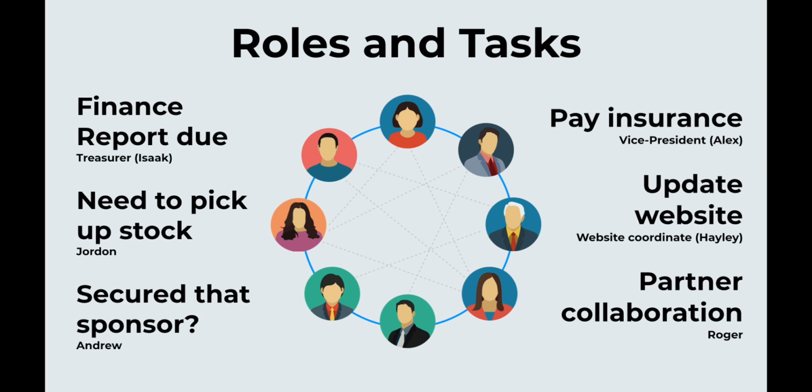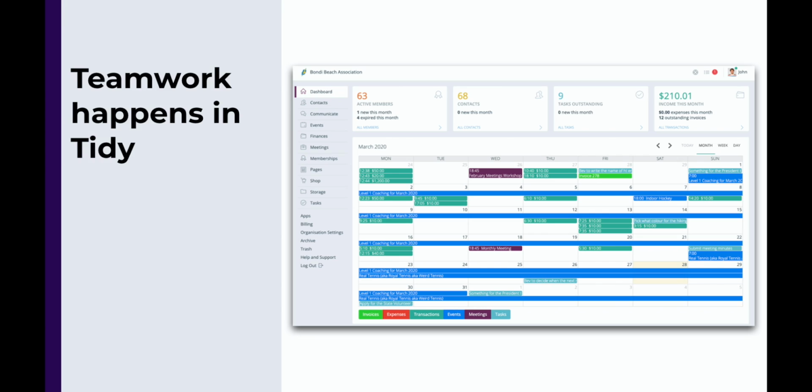Roles and tasks are useful to keep your team together, especially when working remotely, and with the usual high turnover of volunteer administrators, you can make things easier for everyone by assigning one-off or recurring tasks to either individuals or to specific roles, thereby creating a ready-made succession plan for your organisation.